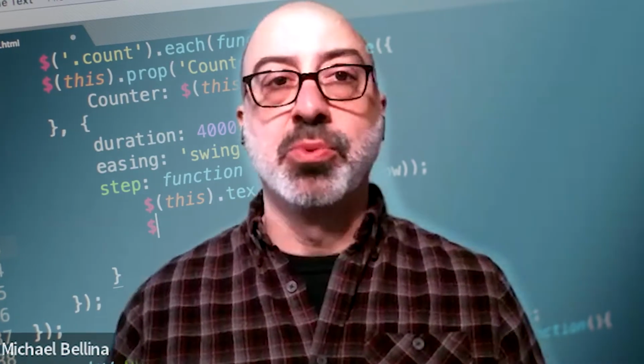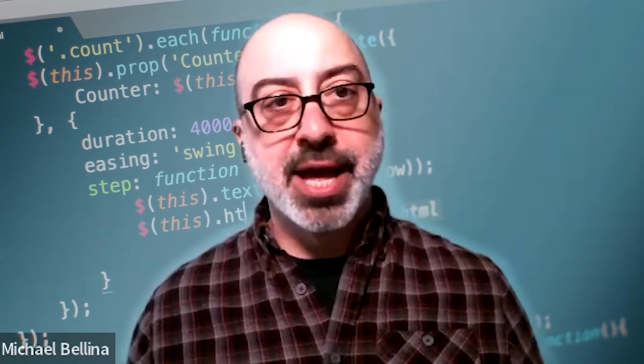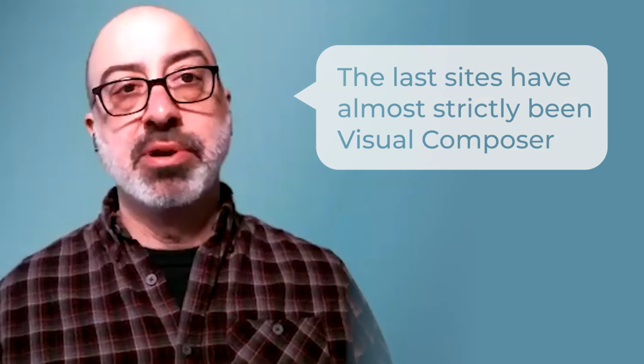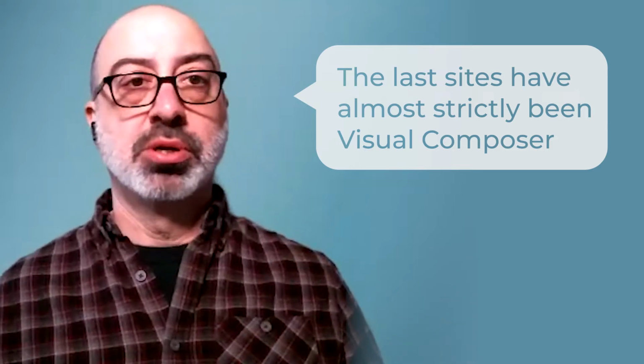Prior to Visual Composer, a lot of what we did was hand coded using something like Bootstrap. And then as Visual Composer became more and more robust, I started using less CSS and more Visual Composer. So right now, I would say the last 3 or 4 websites that I put together have been pretty much strictly Visual Composer websites.